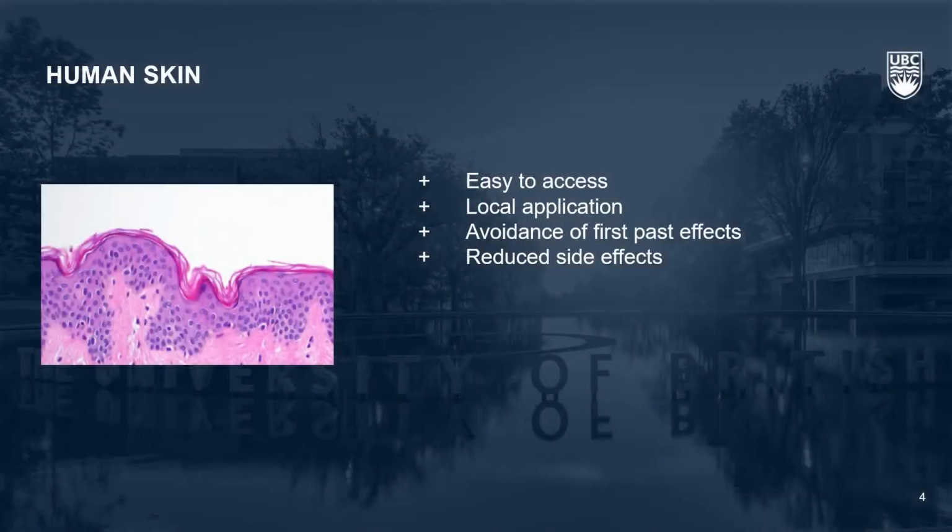And the skin offers several advantages when it comes to drug delivery. So it's very easy to access, so we can just simply, that's what we are all doing on a daily basis. We are putting creams onto our skin and we hope that we don't get wrinkles or that it treats our skin disease, so that's really easy. We can apply it locally, and this is actually something which is really favored by patients, so that you don't need to go systemically.